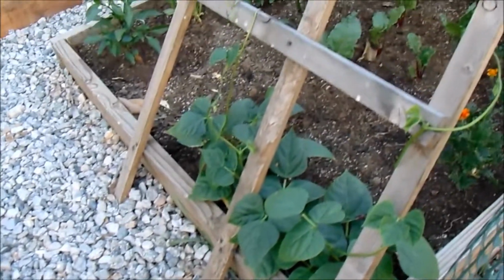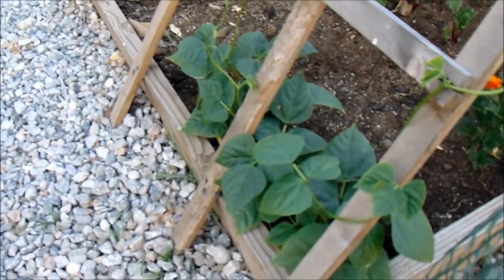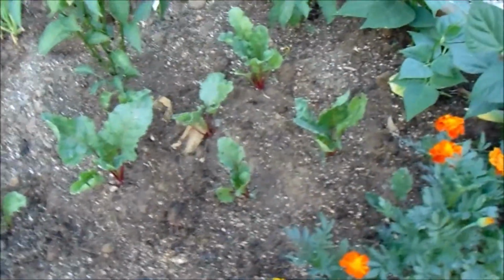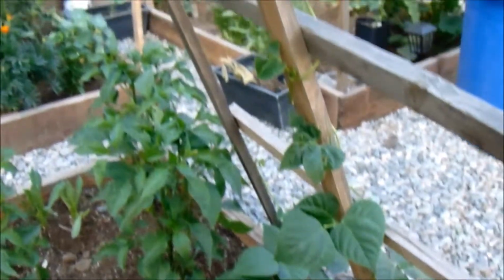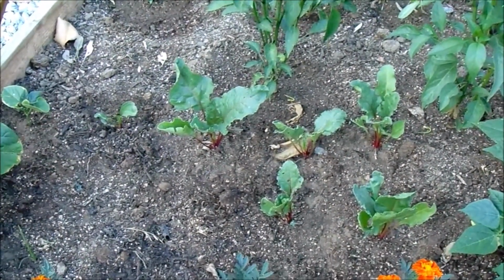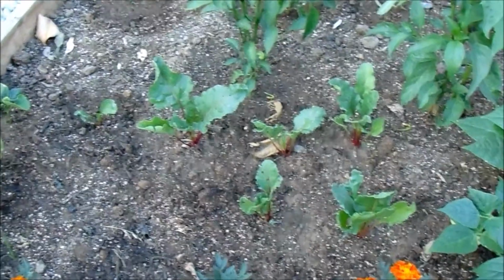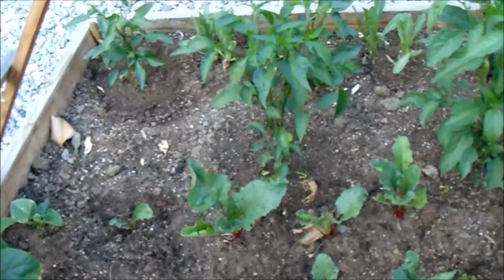Here are my string beans, and you can see they're starting to climb up the trellis. No flowers yet. And then the marigolds, these are doing well, not as well as the ones I'm going to show you, which are right over there, but they're doing good. And look here, look how high up this string bean has gone. Also, can't complain about the beets. The only thing about beets is what you see is exactly how many there are. There's 1, 2, 3, 4, 5, 6 beets. And so, 7, there's one hiding over there too. So I'm going to definitely need to plant more beets.